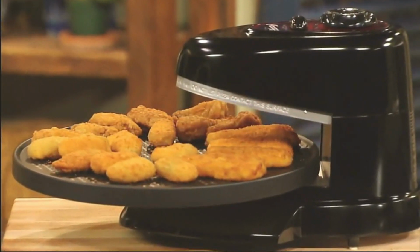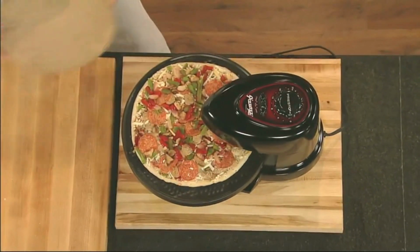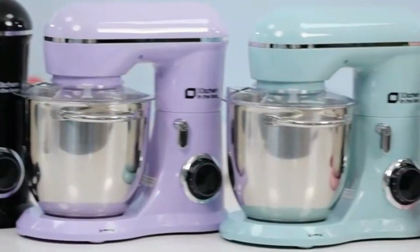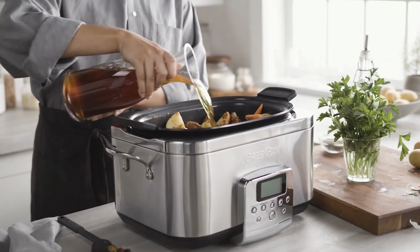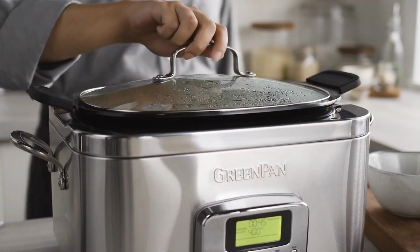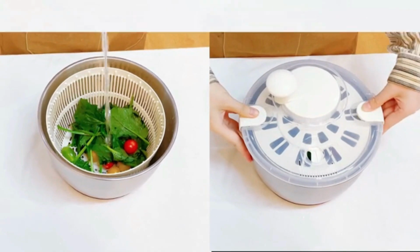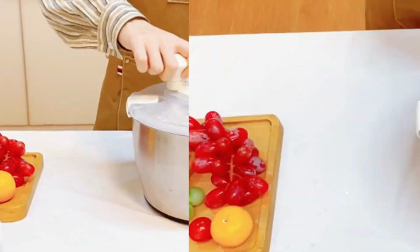Hello, friends. Check out the top 10 new Amazon kitchen gadgets that you need to add to your collection. These innovative tools are designed to make your cooking experience smoother and more enjoyable. From clever organizers to high-tech appliances, these gadgets will change the way you cook. Don't miss out. Watch now and see which ones you'll want in your kitchen.